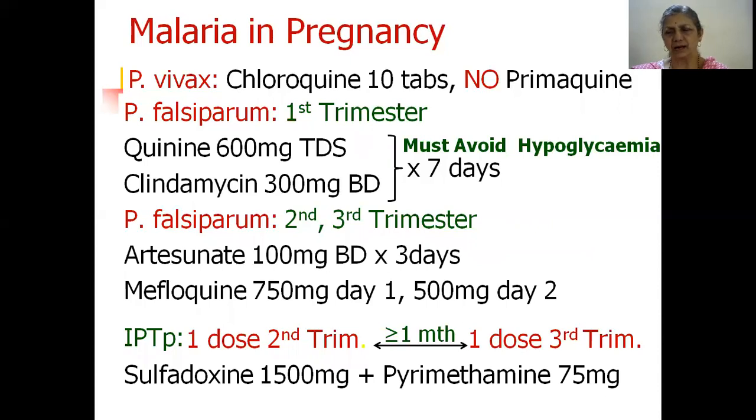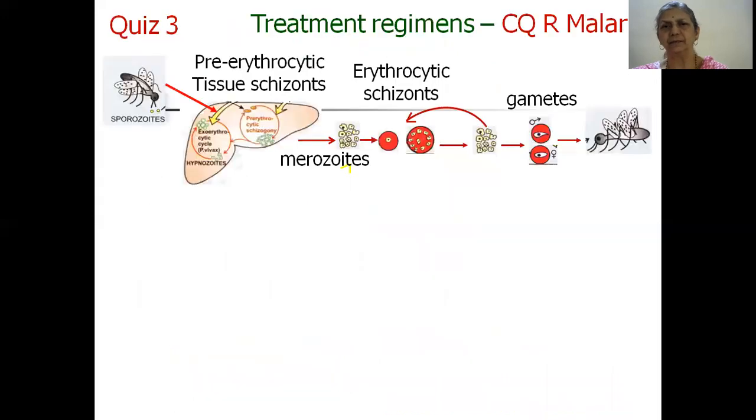So that completes our actual drug regimens to be used in management of chloroquine resistant Plasmodium vivax, any patient of Plasmodium falciparum, and we've also seen the regimens to be used in pregnancy for both chloroquine sensitive as well as chloroquine resistant malaria, and the intermittent prophylactic treatment in pregnancy, which uses sulfadoxine pyrimethamine. So that's it for this part 2. Yes, remember to give folate supplements along with sulfadoxine pyrimethamine.